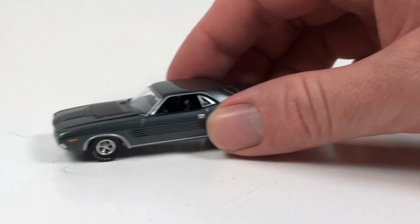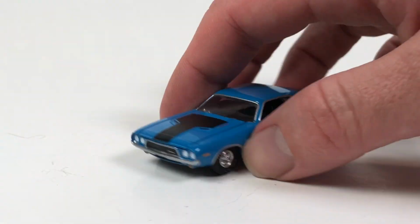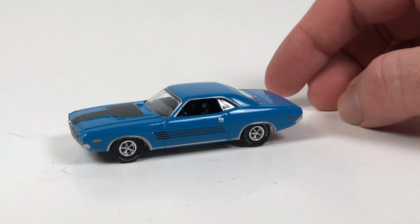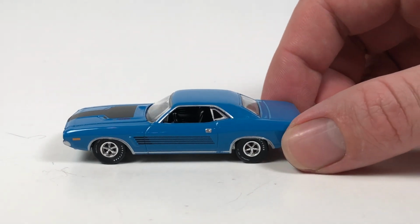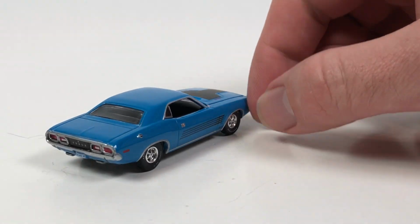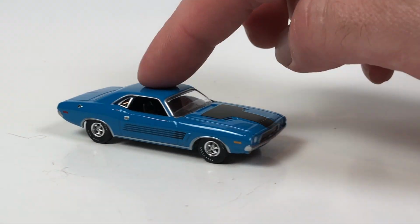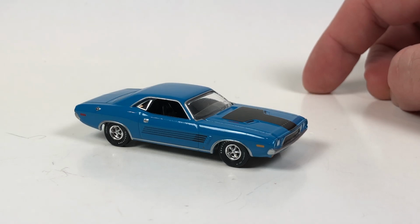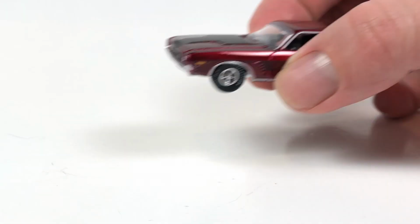Very cool. And then version B is this car right here. And this one is Blue Streak, is what it is called. Again, plate's the same. Challenge me. It's a nice release of this car. This casting definitely grew on me. I wasn't a huge fan of it when it first came out. I like it a lot now.